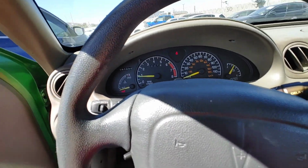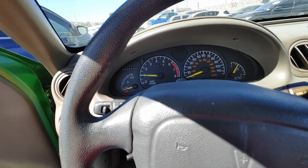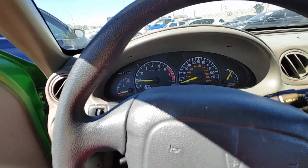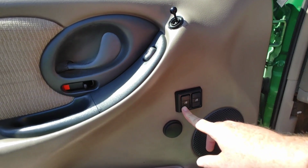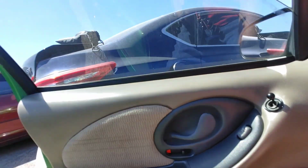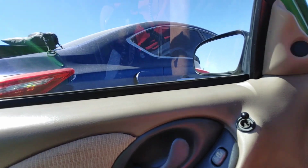We'll let her run for a minute and see if she gets hot. Check the brakes. Goes in the gear. Goes in the gear. Oh, yeah. That's a good little flip car right here. This is definitely a good little flip car. Now, these are the weirdest looking window buttons I've seen. Okay, this window does work. That's a positive. The passenger one does not.